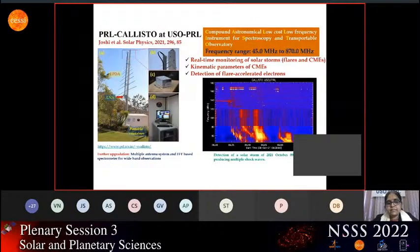Besides the optical instruments that I mentioned, radio instruments are also very useful for monitoring space weather and solar activity. So here at the solar observatory, we have an e-CALLISTO, which is a low-cost spectrometer and transportable observatory that works in the range of 45 megahertz to about 870 megahertz, and is useful for monitoring solar storms in the radio band. This is an example of a solar storm that was observed in October 2021, and these bright patches are the multiple shock waves that were associated with the solar storm.